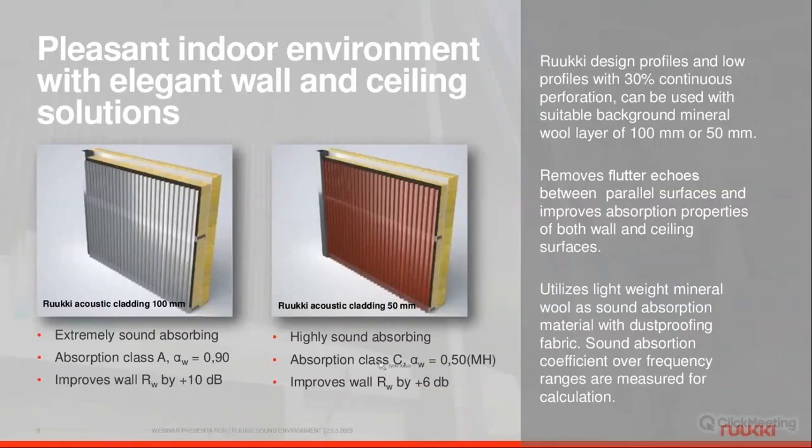It's also good to notice that this cladding system also improves directly the wall Rw value, this laboratory measured value. 100 millimeter case about 10 decibels and 50 millimeter case about 6 decibels. And if you use this system on walls, it really removes the flutter echoes between the parallel wall surfaces and improves absorption properties, of course, both in wall and ceiling surfaces.